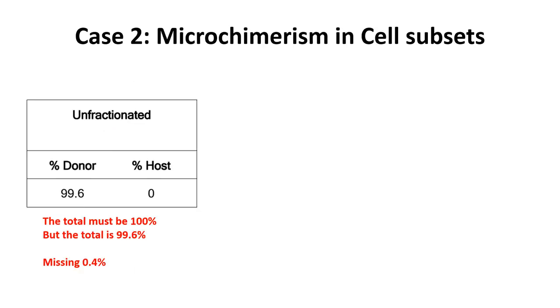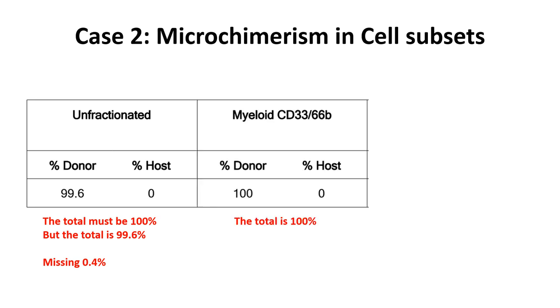In case 2, which is a microchimerism in a cell subset, when you look at the percentage of donor cells and host cells in the unfractionated sample of the post-transplant patient, the total must be 100. But in that case, it was only 99.6%. So where is the remaining 0.4%? Let's see the rest of the lineage to understand what's going on.